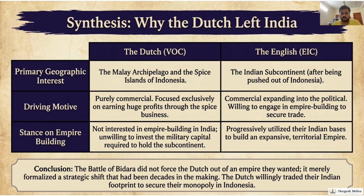The first and primary geographic interest was the Malay archipelago. We have seen that from the very initial stage they were much interested in the Malay archipelago regions for spice, also known as the spice lands of Indonesia. So they traded most and got profit from there. And the English went to the Indian subcontinent after being pushed out of Indonesia. So the English had their primary geographic interest in India, and the Dutch had theirs in Indonesia. So, okay, a win-win situation kind of thing.